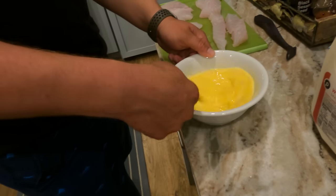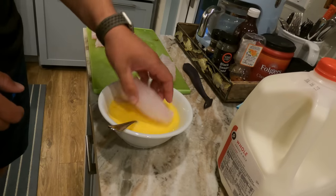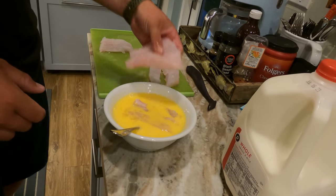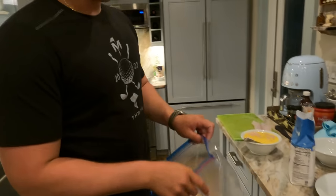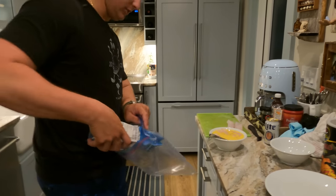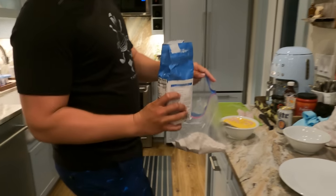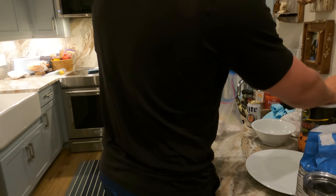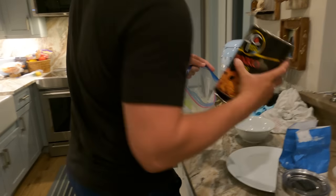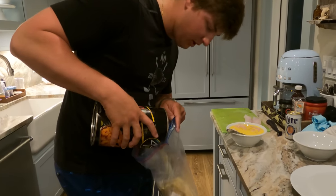Check that out. Use a little milk to thin it out. We're making grouper sandwiches. All right, guys, check this out. This is like a little tip that I've learned a long time ago. If you're gonna bread your fish, you don't need to put it in a bowl. Pour your stuff you're breading it with into a Ziploc bag.